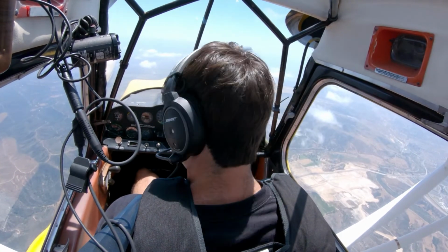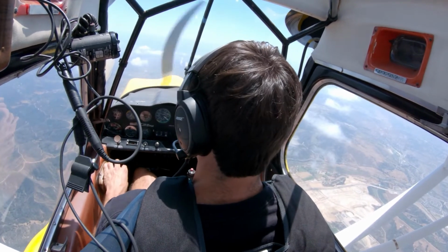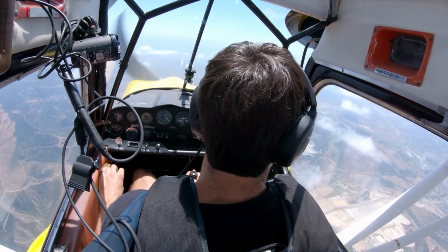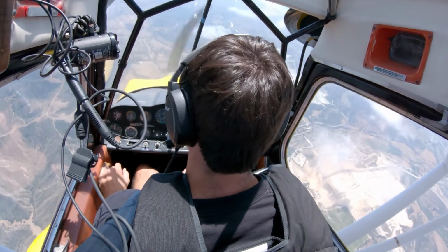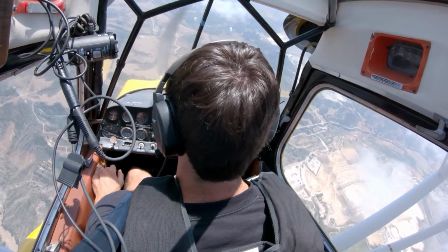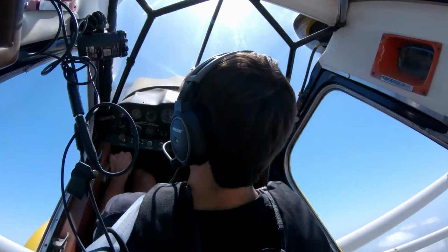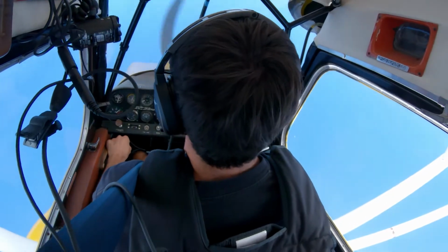How should my trim be set? It should be set for level flight. Alright, good. Power's coming out. Pitch down. That was 140. There's 150. Pause there. Full power, pitch up. Loaded it, pause, and roll.